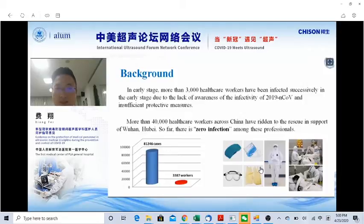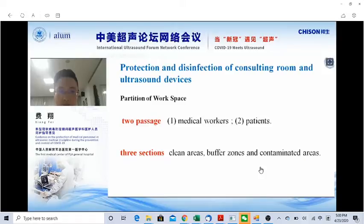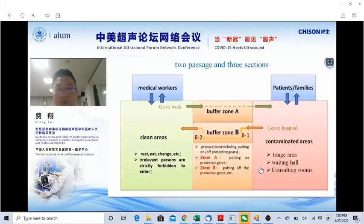Firstly, let's look at the workspace. The workspace in the ultrasound department should be divided into 2 areas. It includes 2 passages and 3 sections. 2 passages: one passage for the access of the medical workers, and the other for the patients and their families. 3 sections are clean areas, buffer zones, and contaminated areas. This is the sketch map of 2 passages and 3 sections.